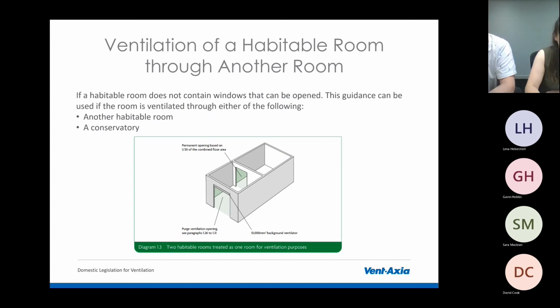If there is a habitable room that does not have any windows, you will need to ventilate through another room. In order to comply with this, there should be a permanent opening between the two rooms of at least 1/20th of the combined floor area of the two rooms. Background ventilators of at least 10,000 millimeters squared equivalent area, and purge ventilation should be present. This will also apply to continuous mechanical extract ventilation.